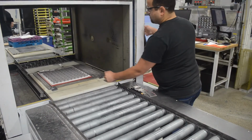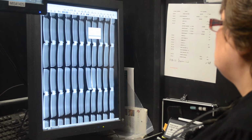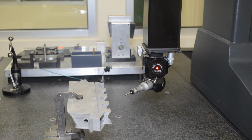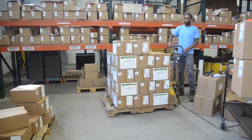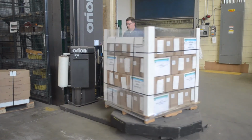Often parts and samples of their respective heats are subject to rigorous testing and evaluation. These tests include X-ray inspection, fluorescent penetrant inspection, and precise dimensional tolerancing using sophisticated coordinate measuring equipment. Once the component is completely manufactured, it's packaged and shipped to the customer on time and meeting all technical requirements.